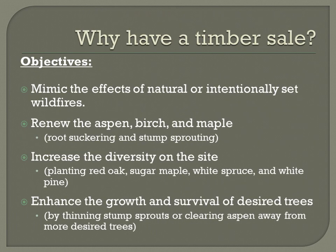So why would we want to have a timber sale? How is a timber sale better than letting nature take its course, or is there maybe a better way of achieving the objectives for this particular site? So one of the things that timber sales strive to do, and I should definitely emphasize that a timber sale and logging are not the same thing. I mean, there's obviously overlap, but forestry and logging are not the same thing.